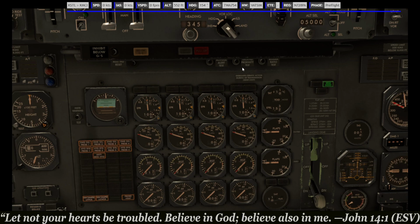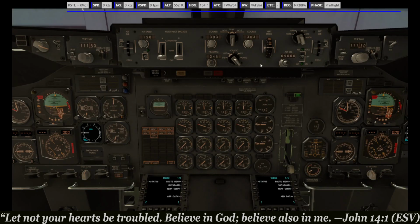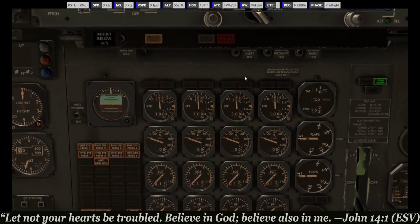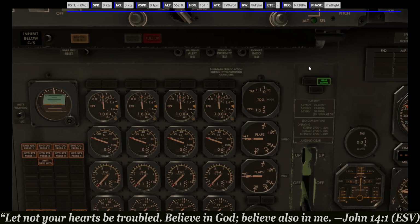Okay. Next one, if you've listened to any of Flying with Mike, you hear this one all the time. Pull up, glide slope, glide slope. Okay, and it will get this quite a bit where it zooms out, and then we got to zoom back in. I don't know why it does that. All right, all this one's going to do is light up an idiot light over here, but rudder ratio is good. All right, now we move on.